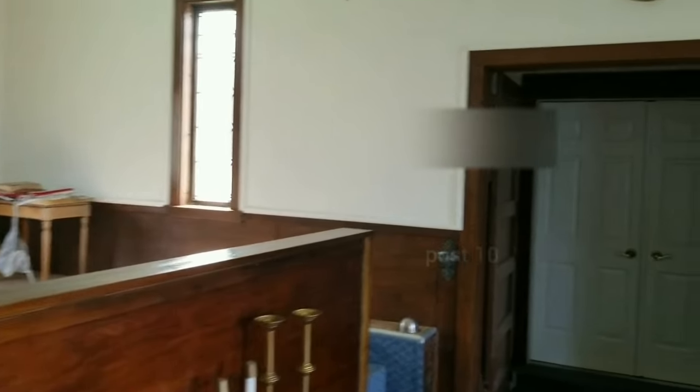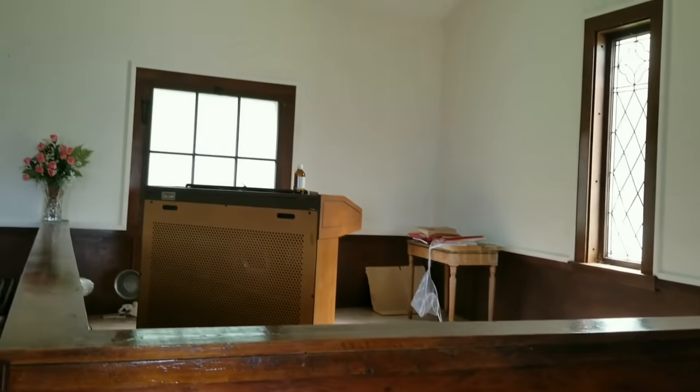This could be made into like a coat closet. But usually you wouldn't use the front door because it has the driveway on the side. That would be the access point of the house. I don't see anything in here. There's gotta be some way to ring that bell.